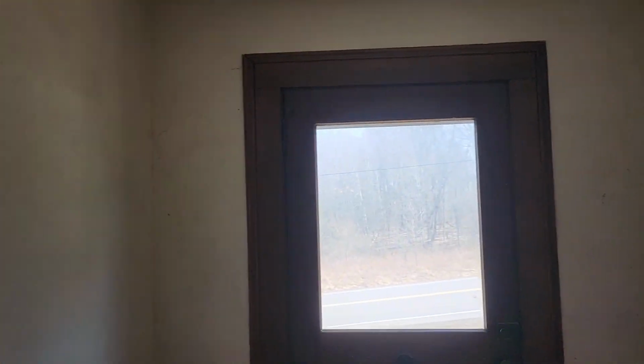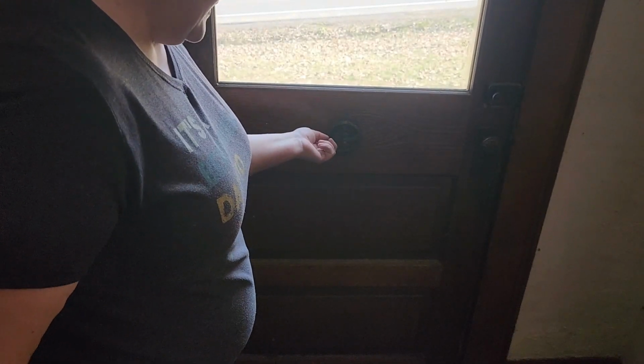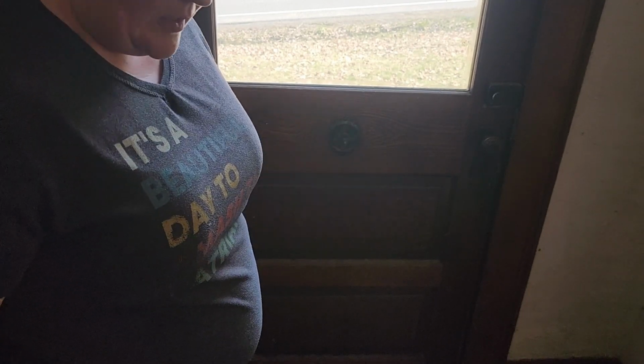Here's the front door. I am obsessed with this front door. First of all, hang on, let me show you. I'm sure it worked at one point, but I think this was the doorbell, right? Old-fashioned doorbell. It would have twisted on the other side and rung. Here, I'm gonna pull open the door.